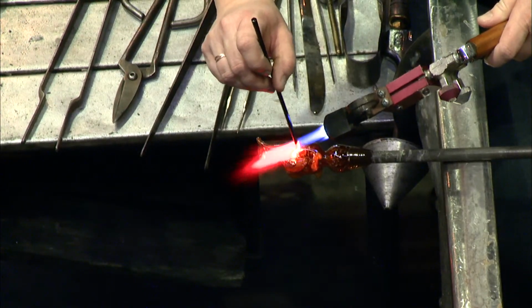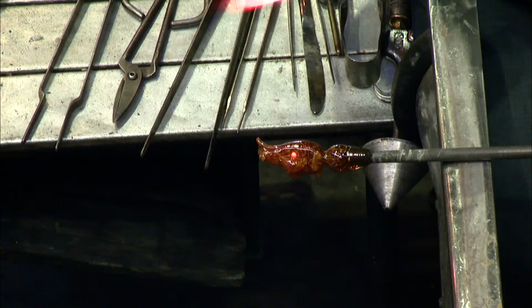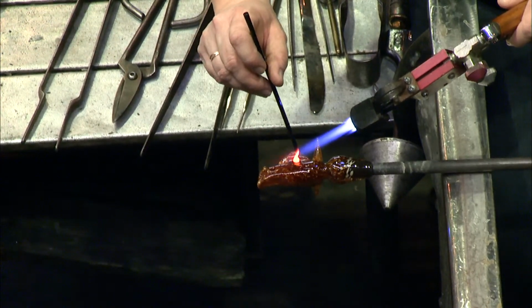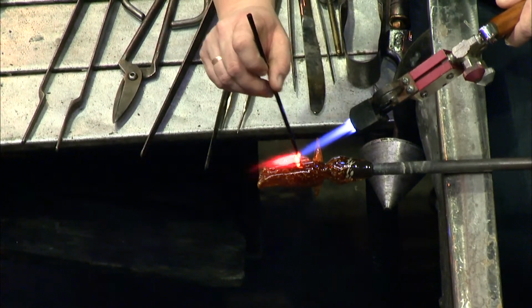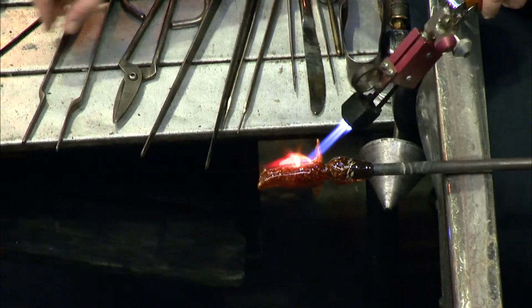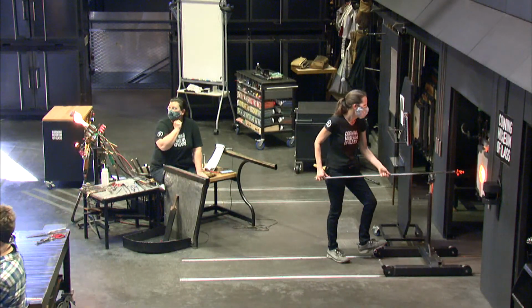And that's that little black stringer that she has for the eyeballs. You can see how quickly that torch just liquefies that little rod of black, which makes it such a valuable addition for sculpting. There's not actually a true black colored glass. If you stretch any black glass thin enough, you're going to start to see a purple hue. But when it's dense enough, it appears black.